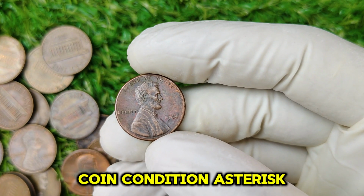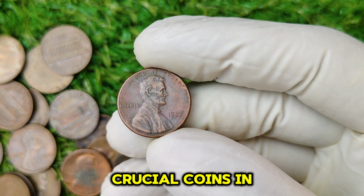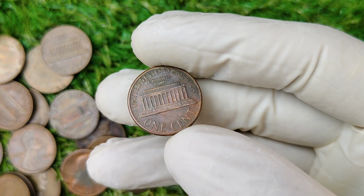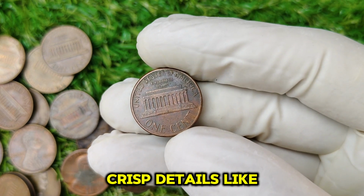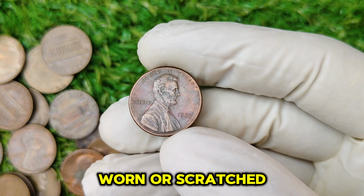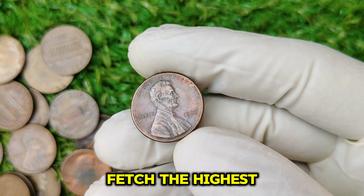2. Coin condition. The condition is crucial. Coins in uncirculated or near mint condition are the most valuable. Look for sharp, crisp details, like Lincoln's face, the date, and the lettering. If it's heavily worn or scratched, it probably won't fetch the highest prices.